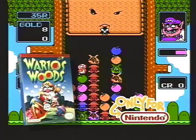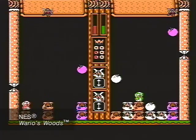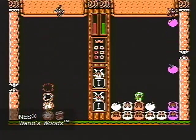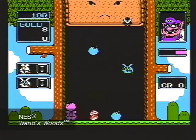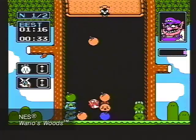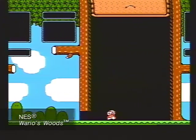If you're ready for the ultimate puzzle challenge, then grab Wario's Woods for your Nintendo Entertainment System. Evil monsters are invading the woods. Your job is to arrange a combination of three monsters and bombs, either vertically, horizontally, or diagonally, making the group disappear. But that's not all. Wario is prowling nearby, and he'll shake your tree to make your ceiling fall faster. Play solo or versus a friend, and if a bomb gets in the way, give it a kick. Try the puzzle mode and collect coins when you clear a level, but keep your eyes open. You never know what lurks in Wario's Woods.